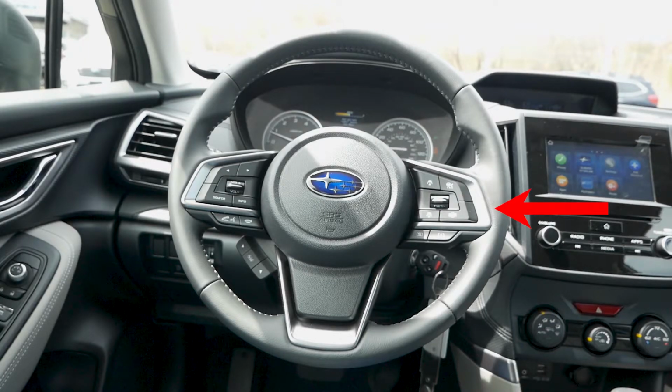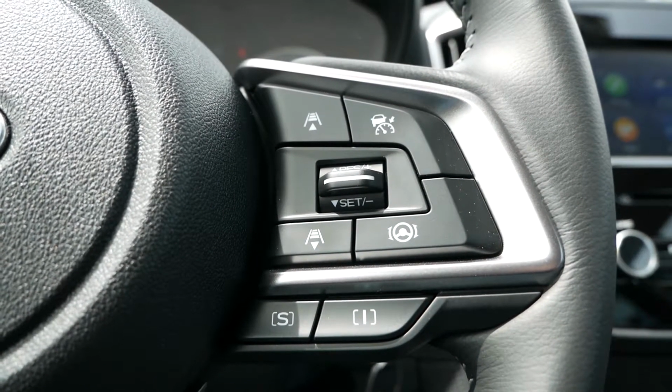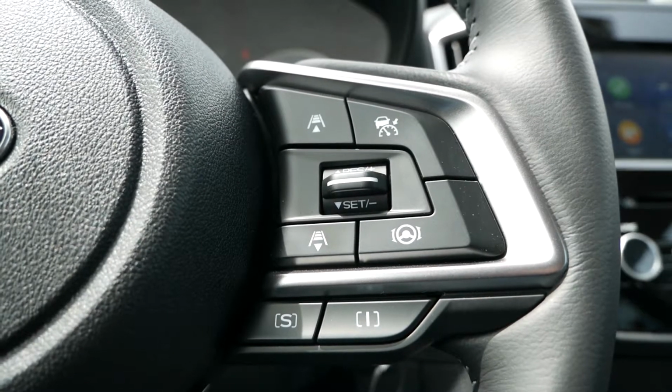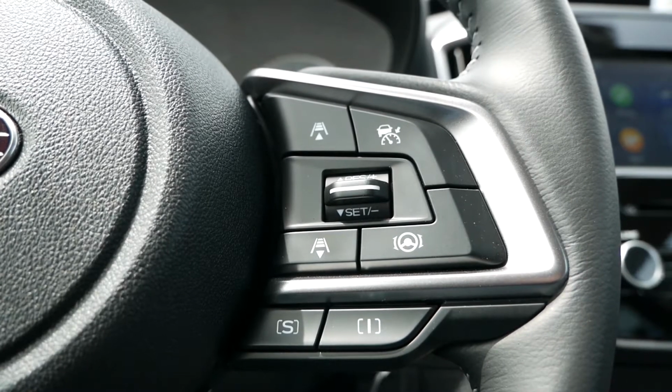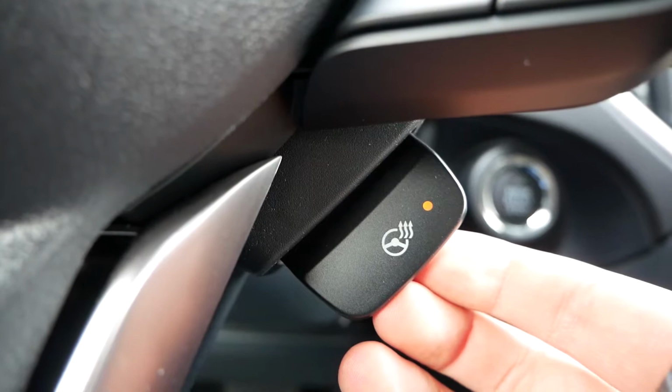On the right side of the steering wheel, here you'll find the adaptive cruise control settings, lane centering, and distance control. The 2 buttons labeled S and I are your different drive modes, Intelligent and Sport, which both affect throttle response and steering responsiveness.